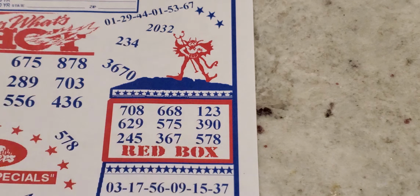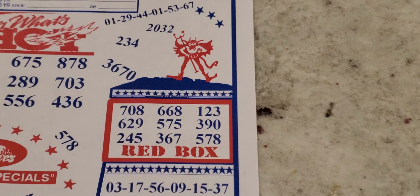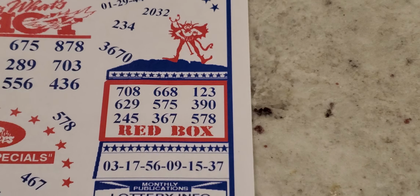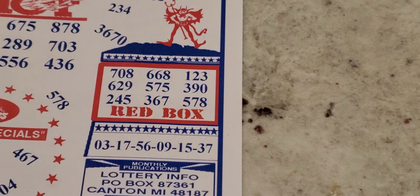All right, quick number right here. 2032, 234, 3670. Then we scroll down real quick to the red box. Right here, you got 708, 629, 245, 668, 575, 367, 123 again. So this 123 appears on this sheet very often, and this number comes in a lot of states. It's just a general number: 123, 312, 213.